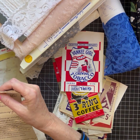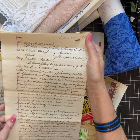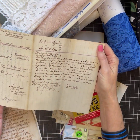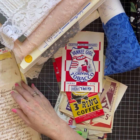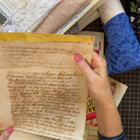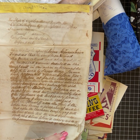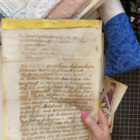This one here is an 1877 South Carolina legal document, and again, just neat script, that pretty cursive writing on this, just really pretty. We just don't write like this anymore, that calligraphy. Then this one here is from 1873, and these were in little plastic bags, and I didn't realize how thin this one was, almost like tissue paper. It's really delicate, so that one might be hard to use. Maybe I could decoupage it onto something, but yeah, April 25th, 1873 was that one.